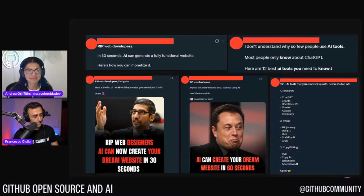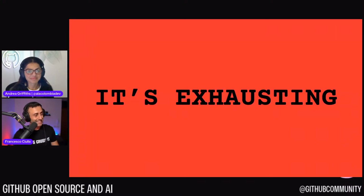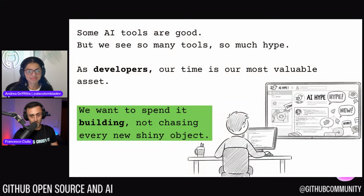And all of this, to be honest, it's really exhausting. Having all these tools that we feel that we should learn, it's really exhausting. This is my point of view. And I don't want to say that all the AI tools are not good. Some AI tools are good. The problem is that we see so many tools, there is so much hype. And maybe as developers, we want to spend our available time building stuff and not chasing new shiny objects every single day.